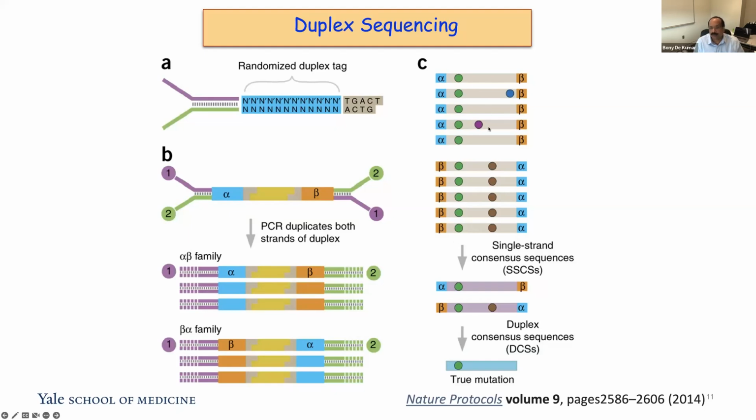All other mutations are actually either randomly created during sequencing or during the PCR cycling. So based on this, even if the frequency of an allele is very low, we can detect those low allele frequency alleles with a very high level of confidence. So we have implemented duplex sequencing within the cfDNA sequencing platform.